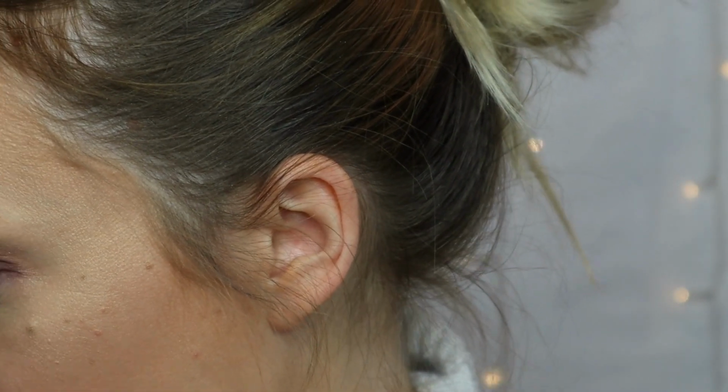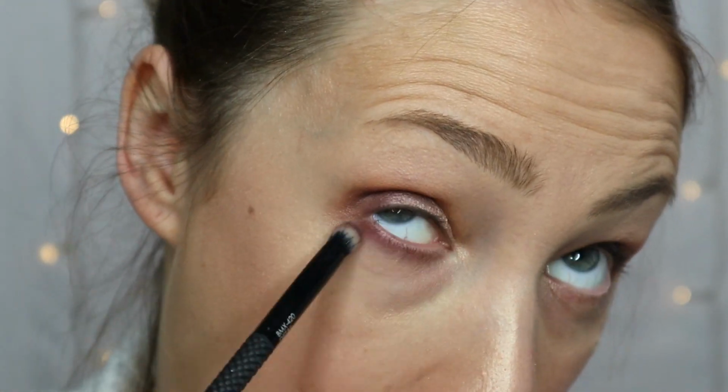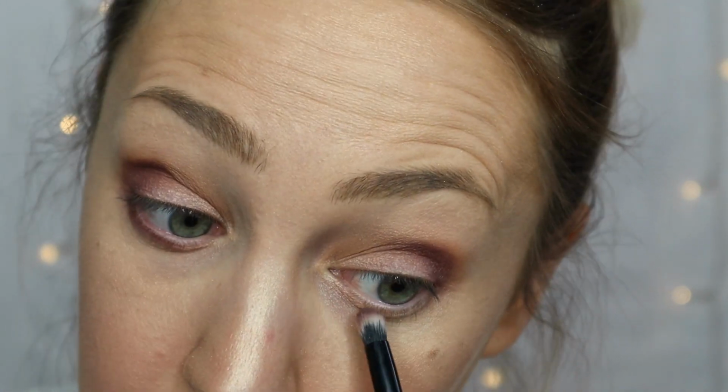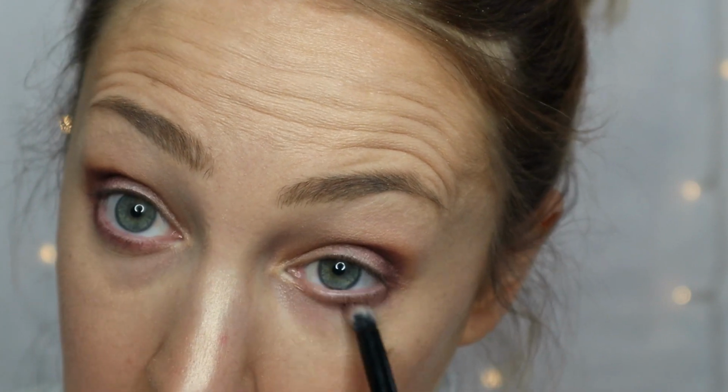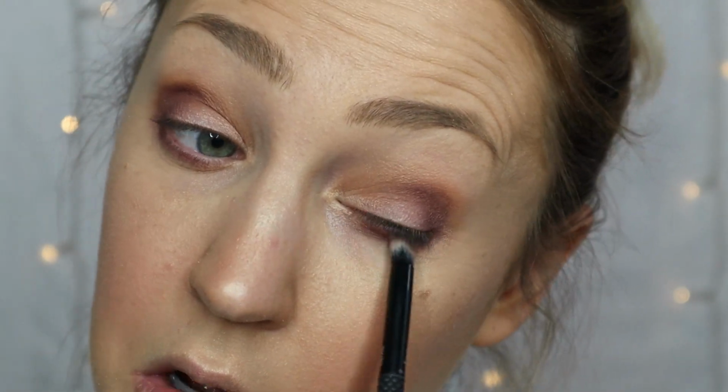I did forget though that I wanted to put some of that dark color under my lid, so I will do that as well. I guess under my lid doesn't make sense. On my lower lash line is the word I was looking for. I did tell him, as you'll see later, that he could pick out any colored liner he wanted, but he chose not to, so we're going with this.